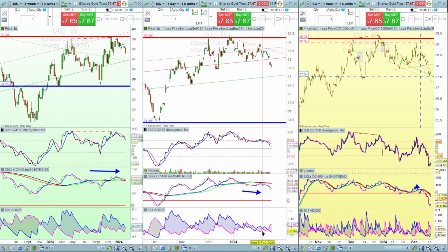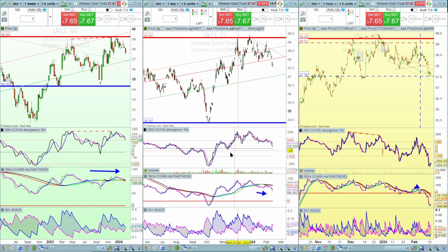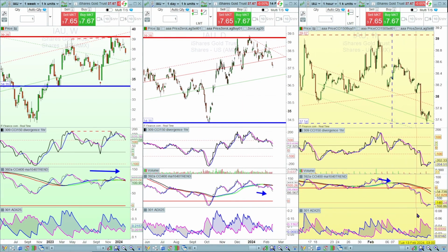On the daily, bearish on the ADX, bearish on the CCI 400, and you can see there the CCI 150 is moving in line with the price. The hourly chart, bearish ADX, bearish CCI 400, and bearish on the CCI 150, no divergence.